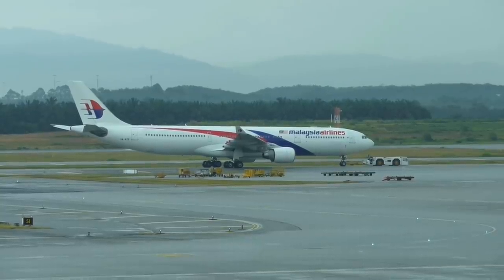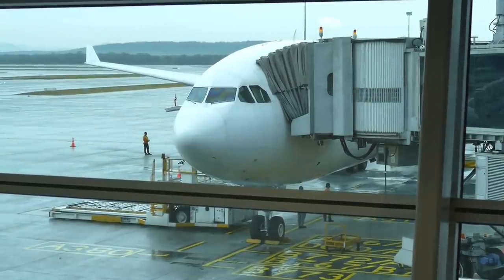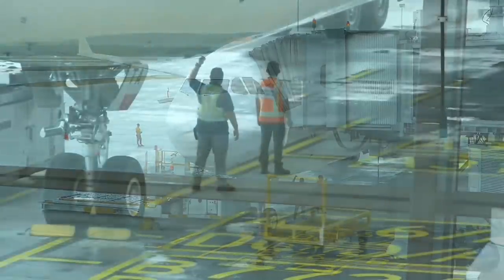Our flight was aboard one of Malaysia Airlines' Airbus A330-300 aircraft, which fly some of the longer haul routes, as well as shorter mid-haul routes, like ours to Delhi.